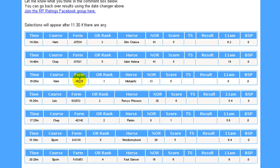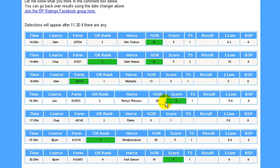So 4, 8, I think that's the worst last time out, which is 8. A rank of 5, a rank of 5. Worst number of runs is 41. Another one exactly the same there. And then we go to scores, which is 6 and 6. So we have this one here, which is St. Helena. Now, let me just bring up a browser.